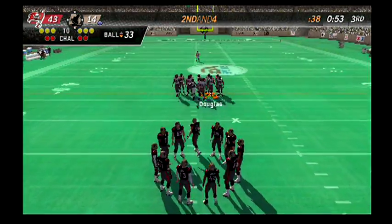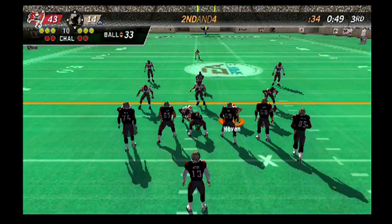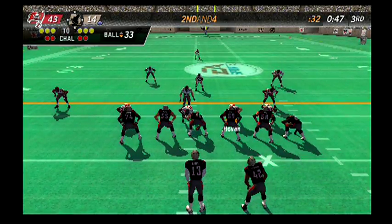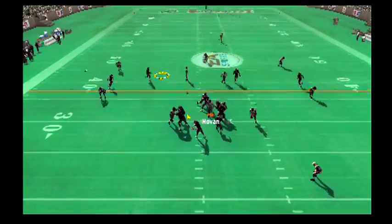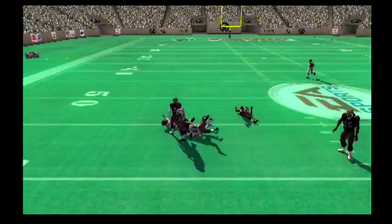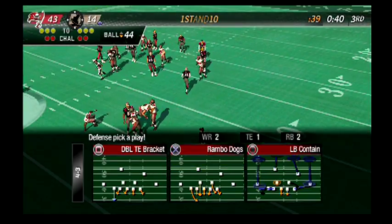Ball on their own 33-yard line. Dropping back, throwing. The catch. Barrett Rude put the hit on him, and now he has seven tackles.